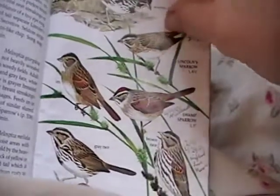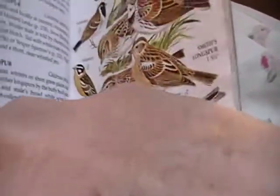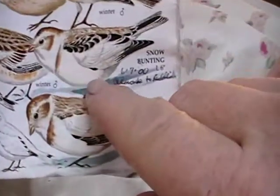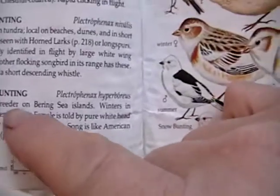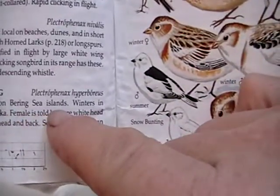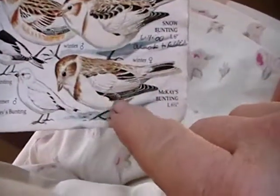If you're finding one and it's something that is hardly ever seen, don't trouble yourself with it. It's probably not what you're seeing. Hey, there's that snow bunting I saw the other day. Was it a snow bunting the other day? There's a McKay's bunting. See, like McKay's bunting, it says common breeder on the Bering Sea Islands. So am I going to have it? I don't think so. I mean, even if I see a bird that looks, oh, it looks exactly like that, it's probably not.